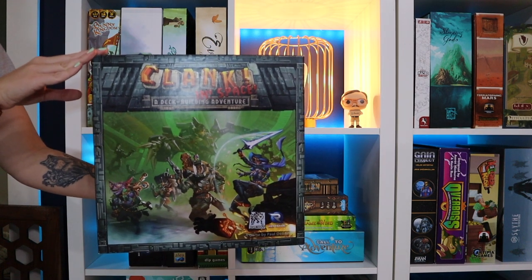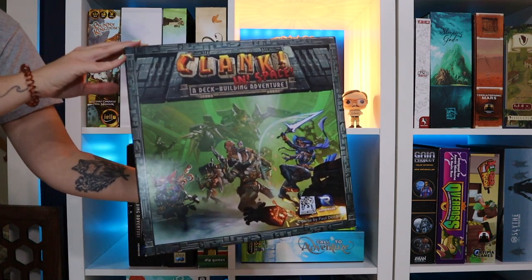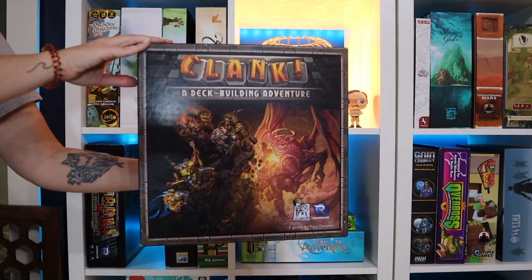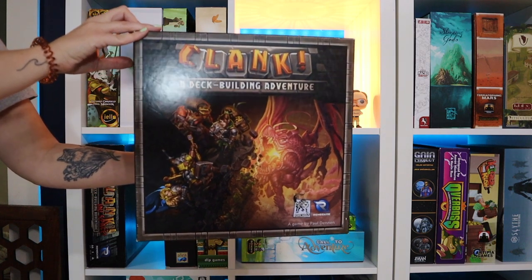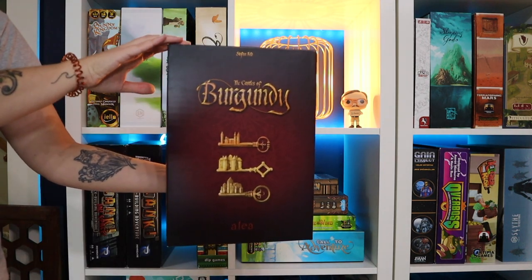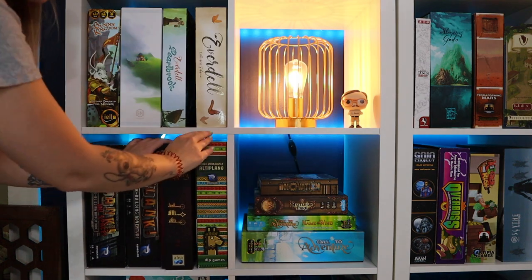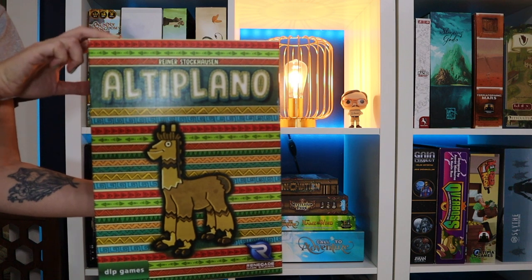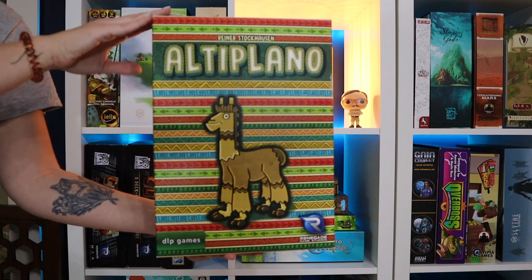Clank In Space, a deck-building adventure, from Renegade Games and Dire Wolf. This one is designed by Paul Dennen. This copy is Zach's as well. Clank, The Original, a deck-building adventure. Once again, Renegade Games and Dire Wolf, designed by Paul Dennen. This bad boy is ours. Loves it. Then we have Castles of Burgundy from Ravensburger and Alea Games, and this is designed by Stefan Feld. It is Zach's copy though. Womp womp. Then we have Altiplano from DLP Games and Renegade Games, designed by Reiner Stockhausen. This one does belong to Zach as well.